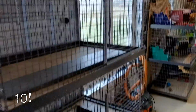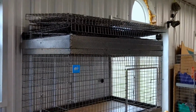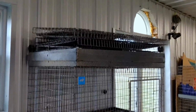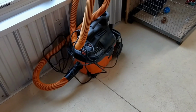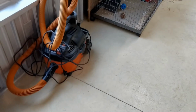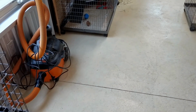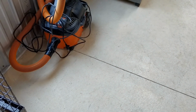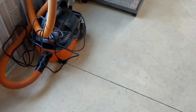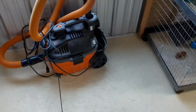So much better. No bunny over here. Extra cages, and these cages collapse. So that is a set of 3 cages right there, just sitting on top of there. No bunnies in them. The little vacuum I use. If you are looking for a vacuum that will suck up rabbit hay, it's not an easy task, but look for the one that has the largest diameter hose. I think that's about a 2-inch hose, maybe 1 3/4 inch. Just a little vacuum from Home Depot, a little Ridgid. I like that one a lot.